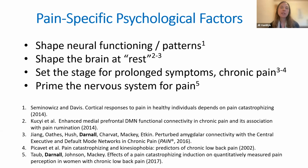It's really interesting when you look at the data. In patients with high pain catastrophizing or low resilience, you see changes in MRI in the shape and the functioning of neural patterns and the shape of the brain at rest. And you can see that when you intervene and help patients with high pain catastrophizing develop coping skills, you see changes in the shape of the brain, and in the way that patients will be primed for higher levels of pain and lower levels of function.